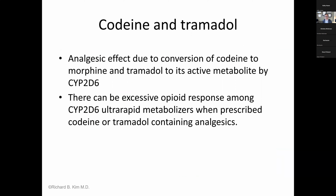And the same is true for tramadol. Tramadol is what we call a prodrug that is converted to the active metabolite that provides analgesic pain relief, and it requires CYP2D6. In this case, because she's an ultra-rapid metabolizer, she might make too much of the active metabolite, and she might get too much opioid effect from tramadol or codeine.